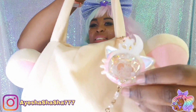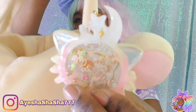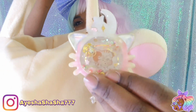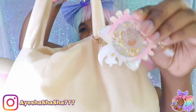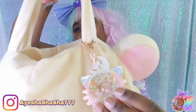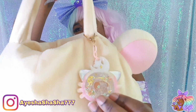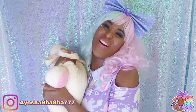And bag charm wise, I have got, this is one that I made ages ago. How adorable is this? You've got Rilakkuma, Kurilakkuma there in their cute little cat suits. I absolutely adore it, especially because the colors perfectly match. So yeah, super, super happy with that. I love it so, so much.